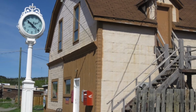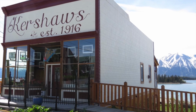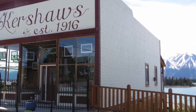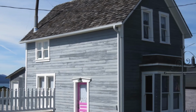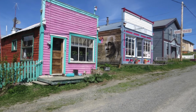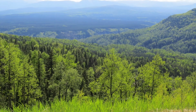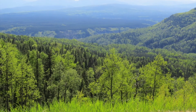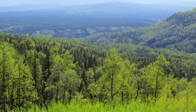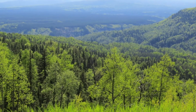Here are a few more examples of some of the older buildings, and some were still open for business, but most were closed up for the most part for summertime use only. With the coast only about a mountain range away, the vegetation we noticed got greener and a little more lush.